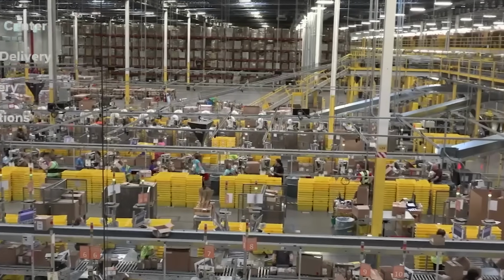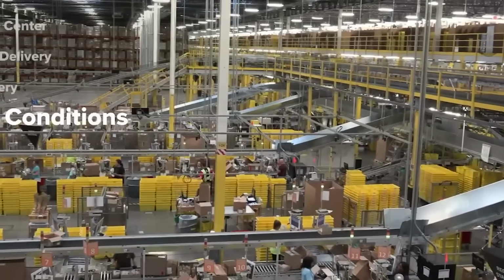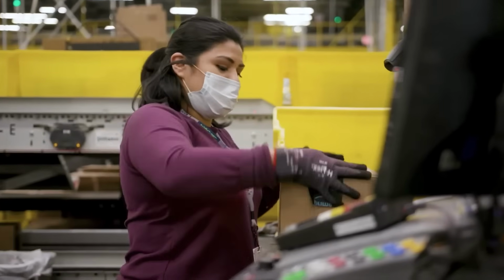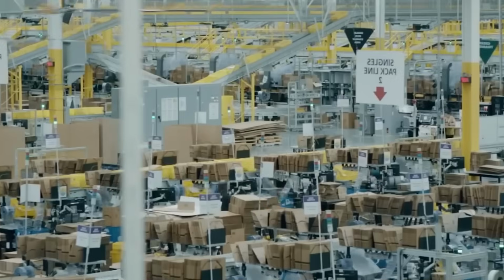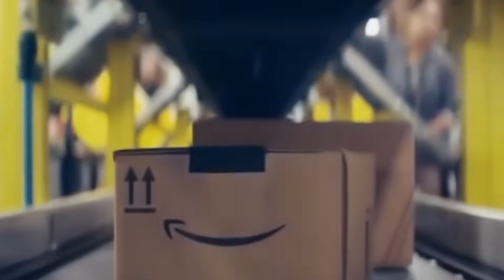Some items even make their way back to refurbishment centers, where Amazon repairs or repackages returned goods that can be resold. The entire loop is designed not only for speed, but also to reduce waste, recover value, and protect customer trust. Reverse logistics isn't just a backup plan, it's a vital part of the whole machine.